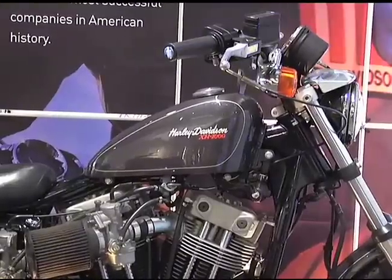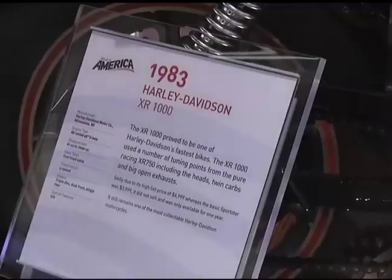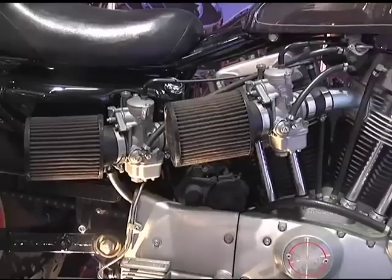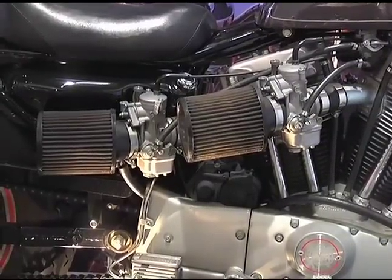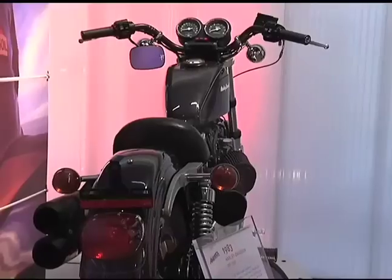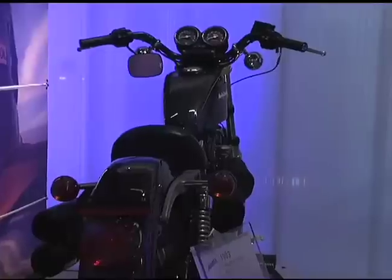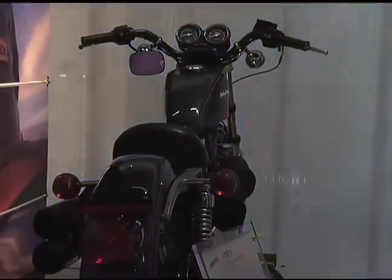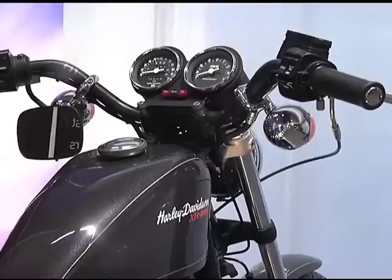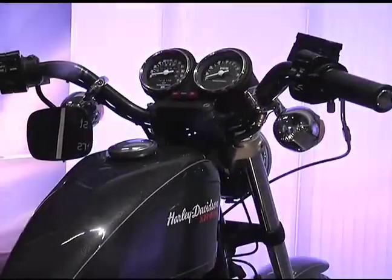Now we have the XR 1000. This bike was based on the XR 750 flat tracker, but it was a street model. It's even got the dual carbs and the proper heads on it, what they call the Thunderbolt heads. These things were extremely fast, but unfortunately, they were also extremely expensive. And so they didn't sell very well, and unfortunately, they stopped producing them.